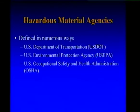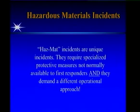Hazmat agencies are defined using some different agencies. Department of Transportation does over the road. EPA obviously has to do with the environment, and then OSHA also plays a part in this. Hazmat incidents are very unique. They require specialized teams and specialized first responders, and they also demand a different operational approach. It's a lot slower than we are used to.